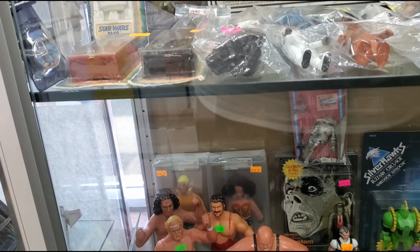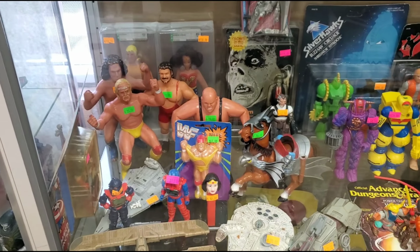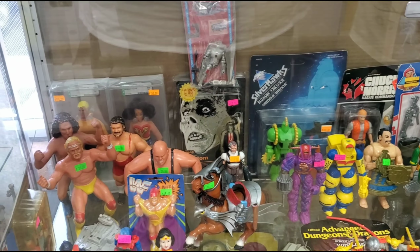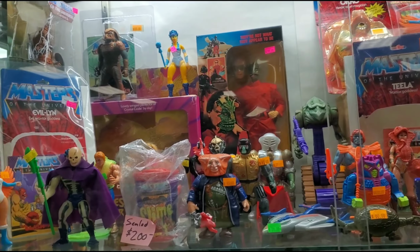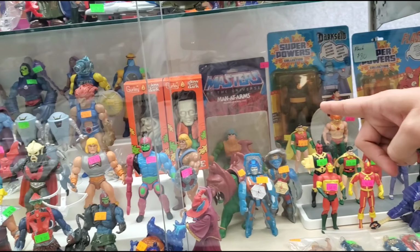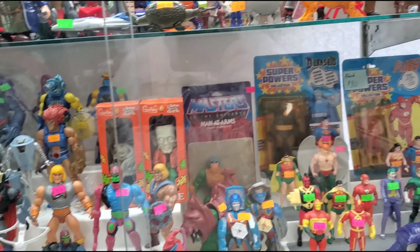I diddly dee, what do I see? Some wrestling LJNs. Down here we got Hulk Hogan, King Kong Bundy, Andre the Giant, and yes, Ted Arcidi. Talk about random. Oh, look at this, Pee Wee Herman Bendham and a Michael Jackson figure. Freaking awesome, man. And we got some Masters of the Universe over here. Michigan is pointing out those candles there in the middle of the Universal Monsters, which he had as a kid.